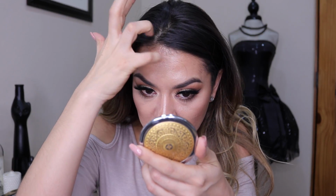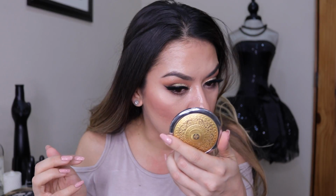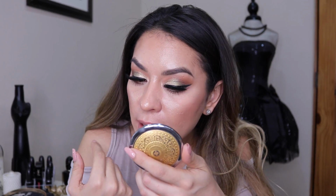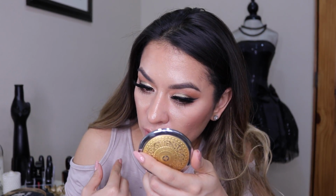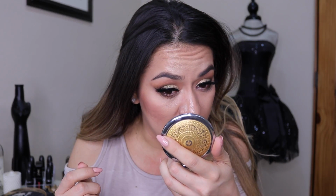So I'm starting to get pretty oily, as I'm sure you can see in my T-zone area. But the foundation has stayed in place. It hasn't really broken up, but it's starting to get maybe a little bit cakey around my nose area. Otherwise, it looks pretty good. Honestly, I don't think this is anything that an oil sheet and maybe some translucent powder can't fix. And I think that's a decent amount of time.